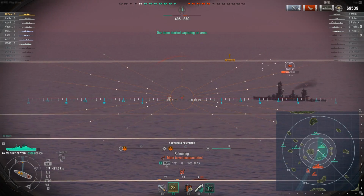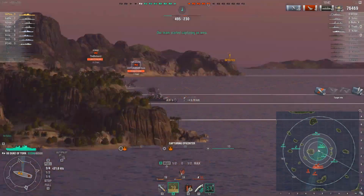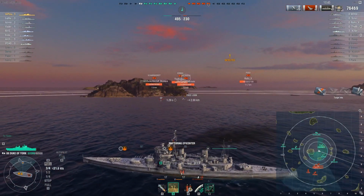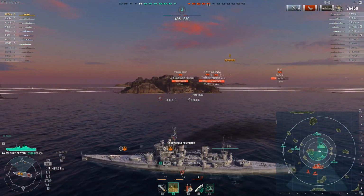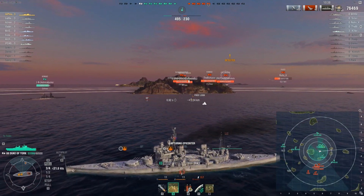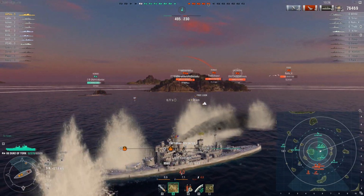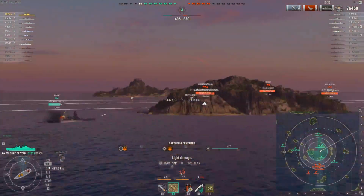Now you can see there we had a main turret get incapacitated from the Colorado, which somehow managed to hit me, but, well, it is a Colorado. We should probably give him a little bit of credit. That ship used to be absolutely terrible. Fuso now shooting at me. Not doing a whole lot of damage, thankfully.